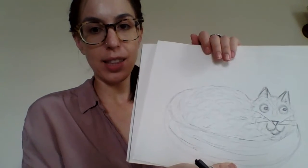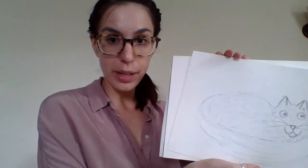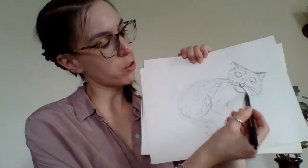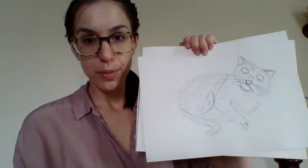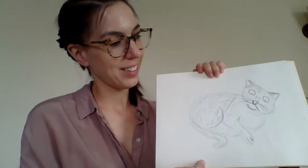Just the way that the head is shaped and the way the ears are placed on the head and just the way the mouth is being shown. Yeah, you can tell that he has some emotion in this one.